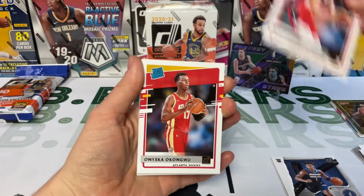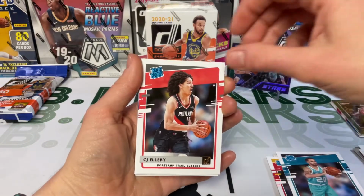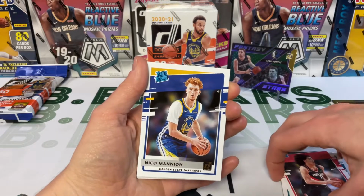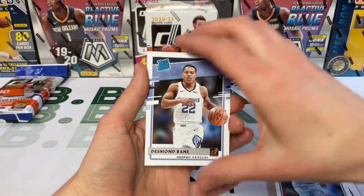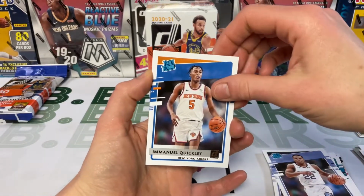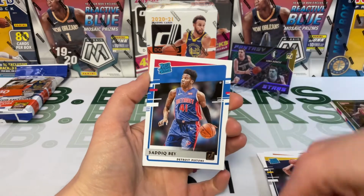Deni Avdija, Okongwu, Grant Riller, CJ Elleby, Nico Mannion, Xavier Tillman, and to the end here, Desmond Bane, Immanuel Quickley, Zeke Nnaji, and Isaiah Bey.